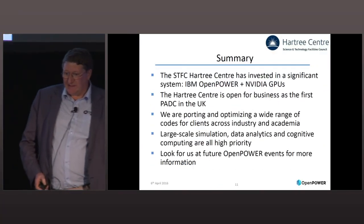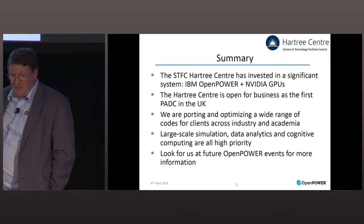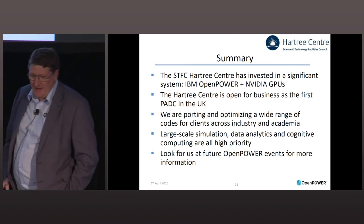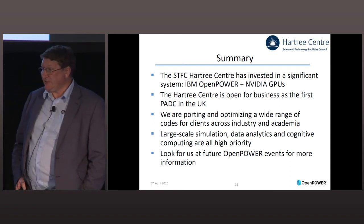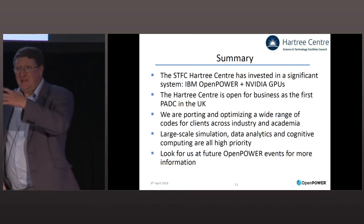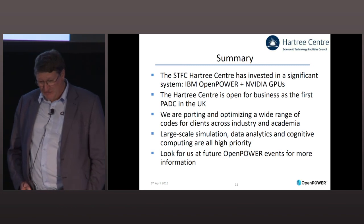And so in summary, we've invested in a significantly sized system using the IBM OpenPOWER and NVIDIA GPU architecture. The Hartree Centre has been open for business for a while as a centre for enabling economic impact in industry, and we're the first PADC in the UK. We're porting and optimizing a wide range of codes on the system for clients across industry and also academia. As well as large-scale simulation through our other programs, data analytic applications and cognitive computing applications are also high priority. So look for us at future OpenPOWER events. I'm submitting a paper into the workshop that Dirk announced that's happening at ISC in Frankfurt, so I hope to see some of you there.